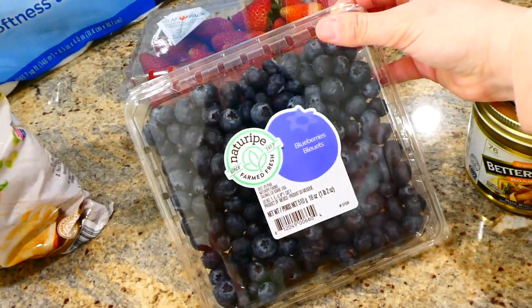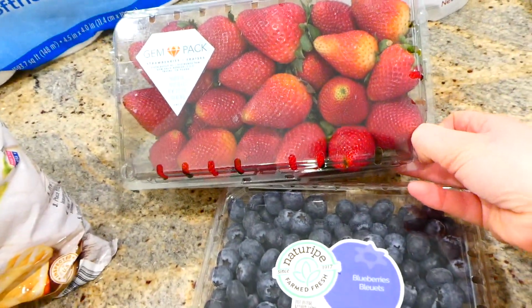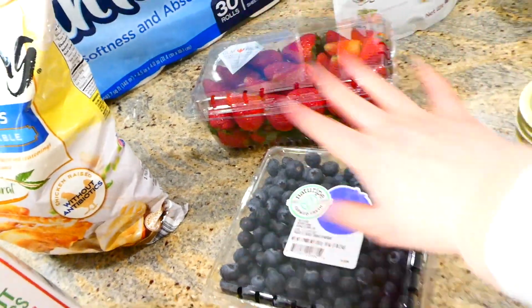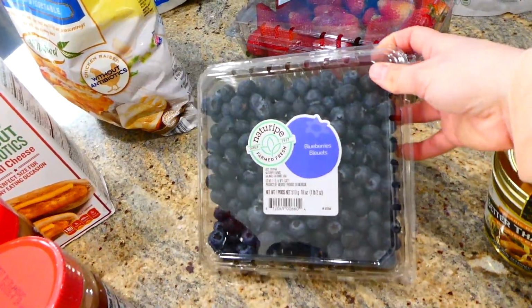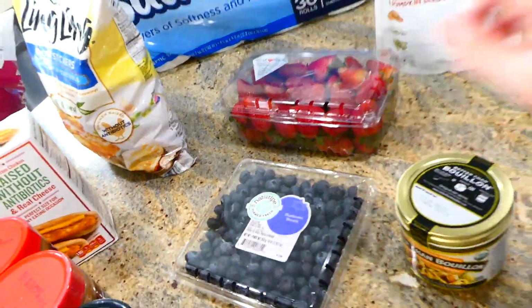So next we have some blueberries and then strawberries. These are absolutely gorgeous. Costco always has such pretty fruit and vegetables. I don't typically always get my fruit and veggies from Costco because sometimes it's a little bit more pricey, but oh man, those are gorgeous.